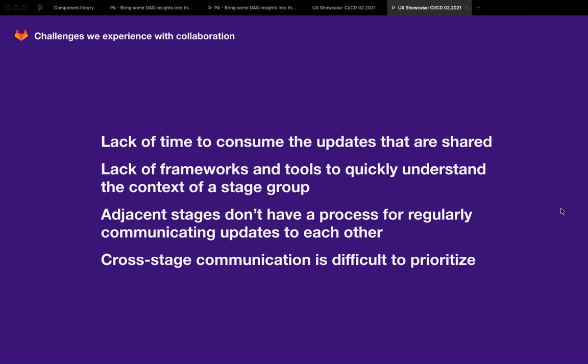Also, there are no frameworks or tools to quickly understand the context of a stage group. Because the product is so complex, it takes a very long time to gather enough knowledge about an area to start to understand how it all works. So again, it ties back to the lack of time. There's also sometimes no process for different stages to regularly communicate with each other. You'll see later, when we talk about the things we're doing well, that some teams do that well and have recurring meetings, but this can also be a challenge. And cross-stage communication and collaboration is just difficult to prioritize because we're very busy with stage work. Cross-stage collaboration is not the number one priority compared to stage work, which makes sense.